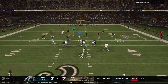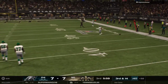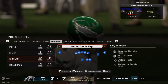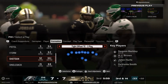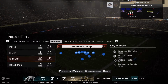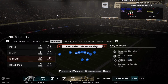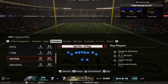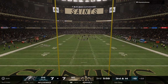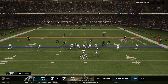From the pistol, Hurts. Got to him right as he threw it, and it falls to the ground. No luck finding his receiver that time. So now it's going to be third and long. Well, he needed another second to deliver the throw he wanted to. You got to give a lot of credit that time, Kate, to the pass rush for getting in and forcing him to dish it before he was ready. So after that prior incompletion, we've got third down.